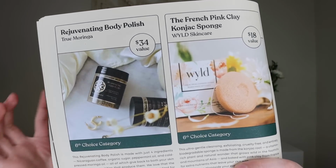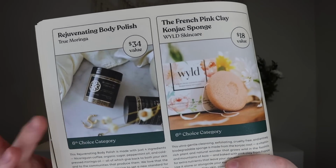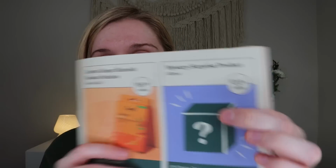If I was choosing between the blemish patches and this, I almost got the body polish, but I didn't realize at first there were different sizes, and I was like, oh no, the different sizes, we're definitely getting that. And then there was the mystery surprise thing. This one I'm going to guess retails $20 or more.